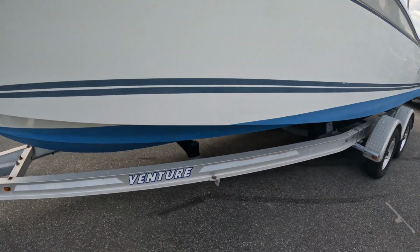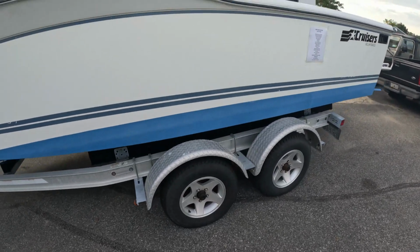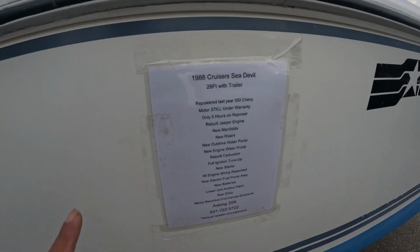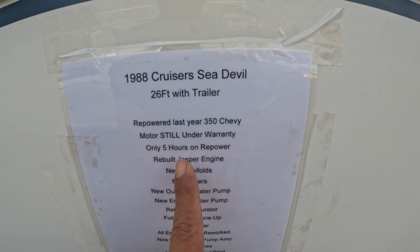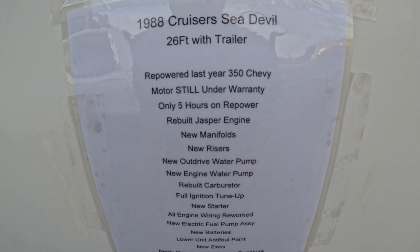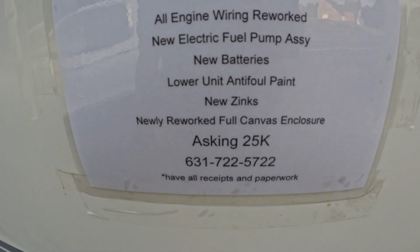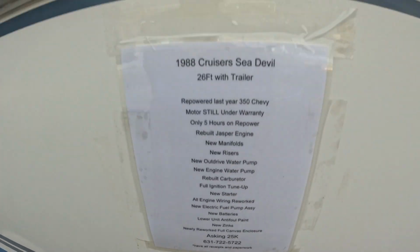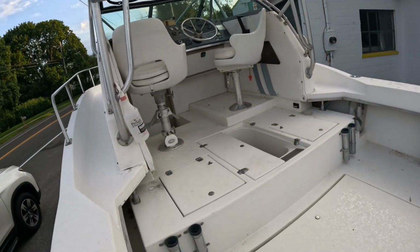Looks like another Venture trailer in really good condition here. I mean, somebody really took care of this boat. So it's an 88, repowered last year with a 350 Chevy, motor still under warranty, only 5 hours. It's a rebuilt Jasper engine, new manifold risers. Oh boy, they did a lot of work. They're asking 25, have all the receipts and paperwork. And again, the number. Let's step on it and see.